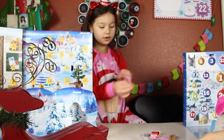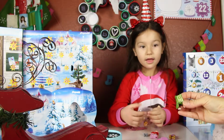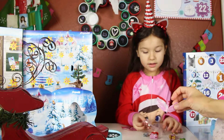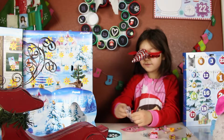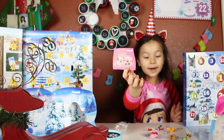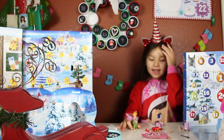Okay, so... You have Playmobil figures? Ooh, that's really cool metallic green. Okay, it's good to get fairy wings. This is cool. So what you can make a prince, princess or a fairy, or a little horse rider. You see? Oh, that's cool. Who do I want to make first?